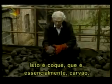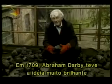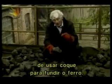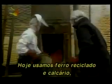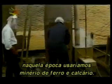This is coke, which essentially is coal processed to remove the sulfur. Now, in 1709, Abraham Darby had a very, very bright idea indeed of using coke to smelt iron. Today, we're using recycled iron and limestone. Originally, it would have been iron ore and limestone.